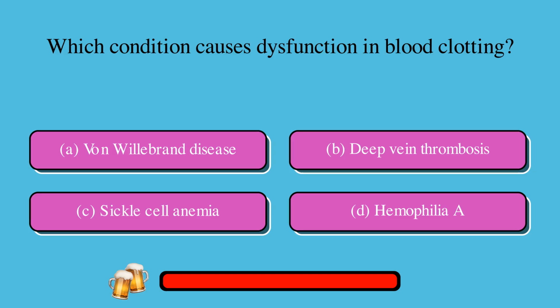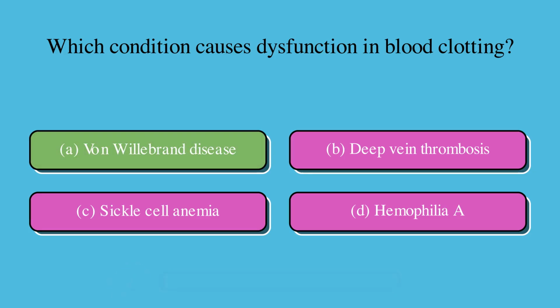Which condition causes dysfunction in blood clotting? A. Von Willebrand disease, or B. Deep vein thrombosis, or C. Sickle cell anemia, or D. Hemophilia A? The correct answer is A. Von Willebrand disease.